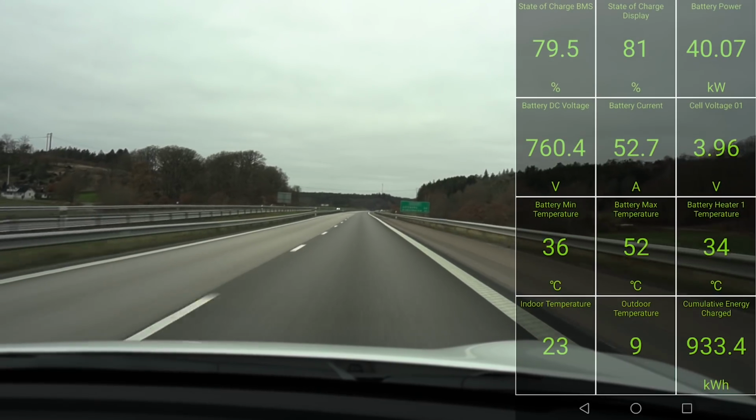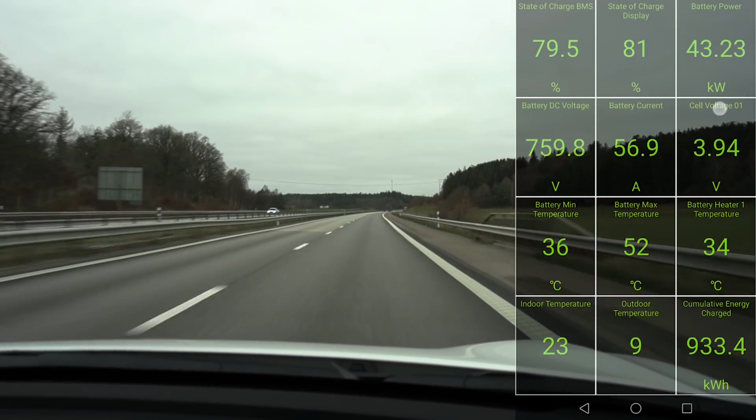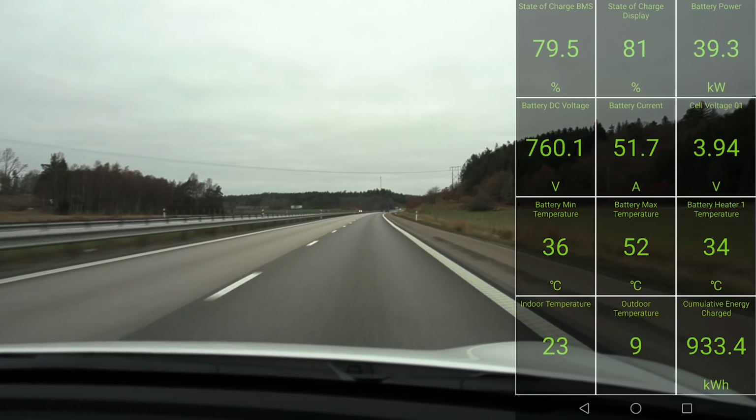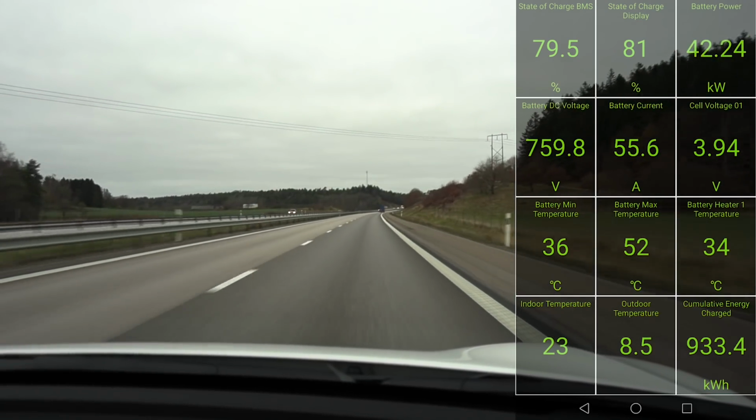We are now on the run again. We charged to 81%. Right when it started throttling, we were getting 120 kilowatt until 82%. And when the speed plummeted, I unplugged and we left. But look here, we have 52 degrees on the pack. I'm going to show you now.